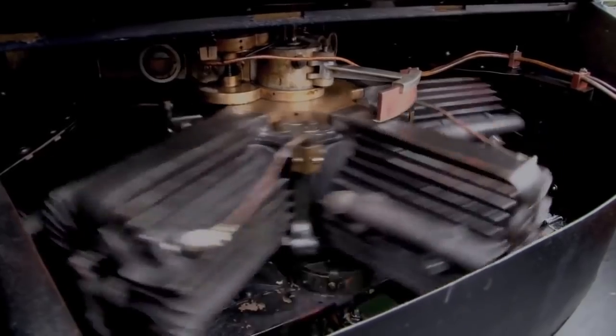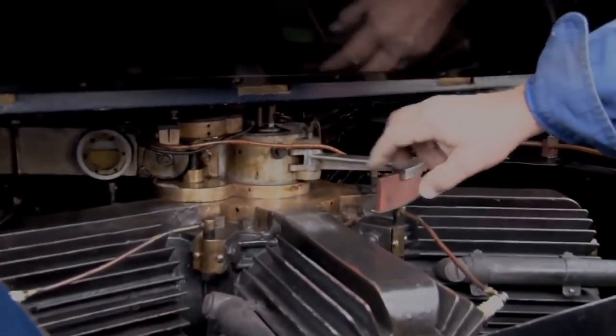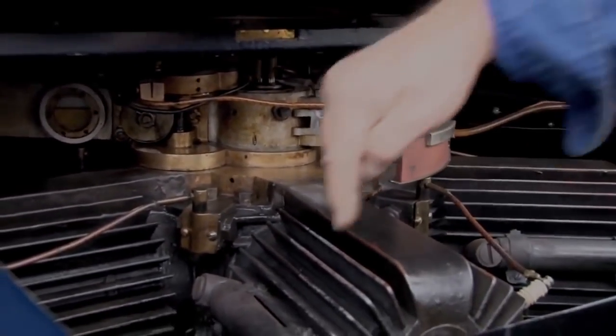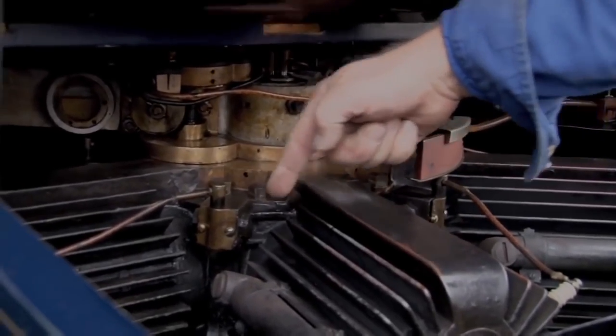It's atmospheric carburetor. Feeds in through a little box here of Mr. Farwell's own design. The fuel is brought down through the center, out through these channels here into the cylinders. Then it exhausts on the bottom stroke as the piston passes back through bottom dead center. It ports open and exhausts through this pipe here.